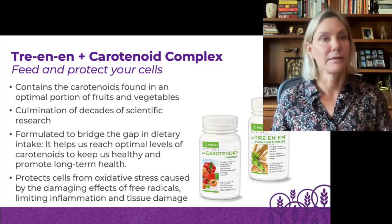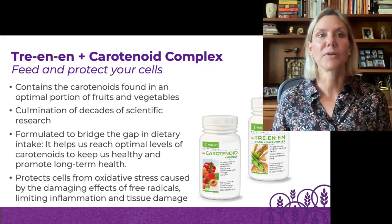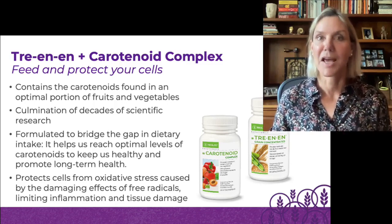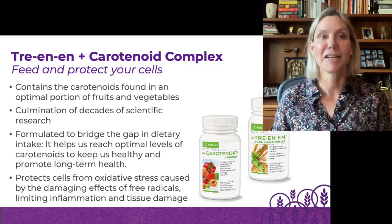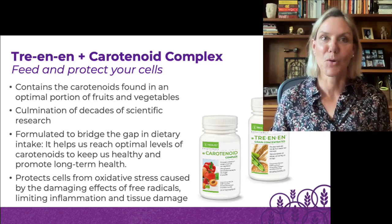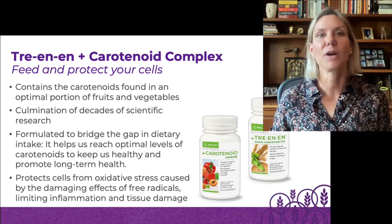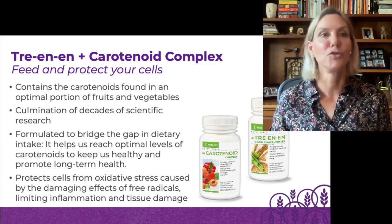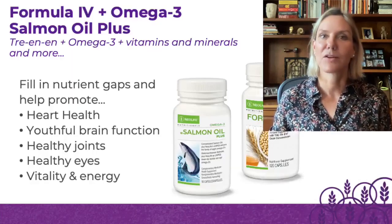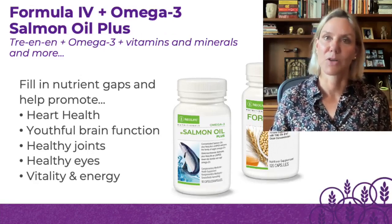It is tested, as I mentioned before, to rapidly increase levels of carotenoids in our body, increase blood levels of carotenoids, and this represents an indicator of how healthy we are. It has been tested to show that it protects cells from oxidative stress and so can limit tissue damage and boost immune capacity. Finally, another winning product combination is Formula 4 and Omega-3 Salmon Oil Plus.